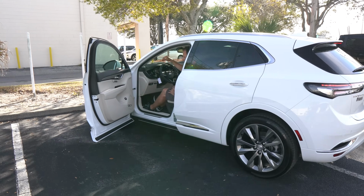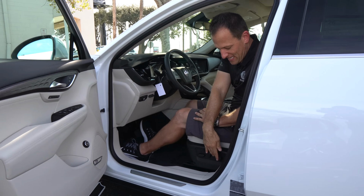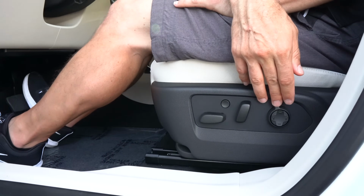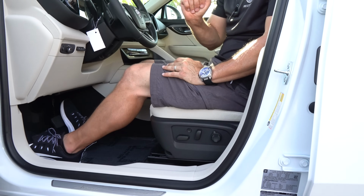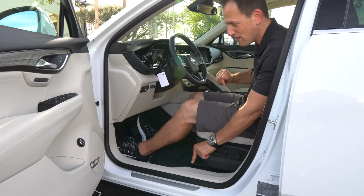All right, guys, we're in this 2021 Envision. The great news is with these electric assist seats, you do have 2 memory seat settings, so you could let somebody borrow your Envision and you could then just have it set right back. You got a nice little aluminum sill panel with the Avenir name.